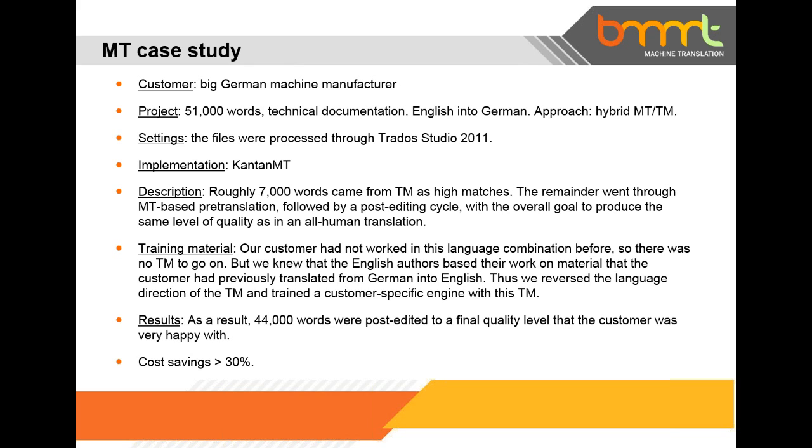So around 44,000 words were post-edited to the final quality level, which was, well, practically indistinguishable from human translation. And the total cost savings amounted to 30% in this case.